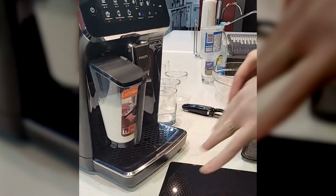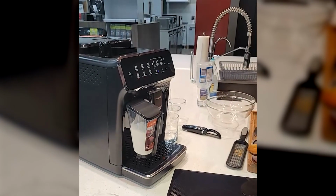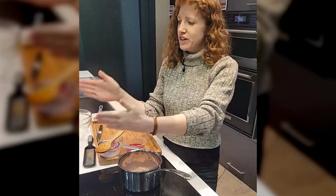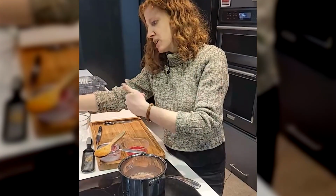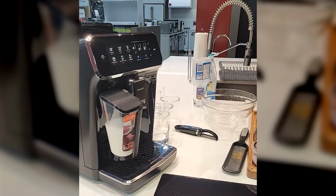Alex is saying the size of the machine looks nice. I find most espresso machines too large for my counter. Yes, it is a really nice compact profile, so it'll fit really nicely on the edge of your counter. You do still want to measure though, because it is a little bit long, but not longer than most counters, I would say.